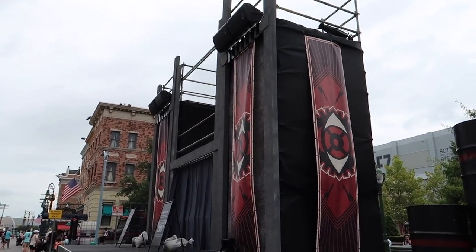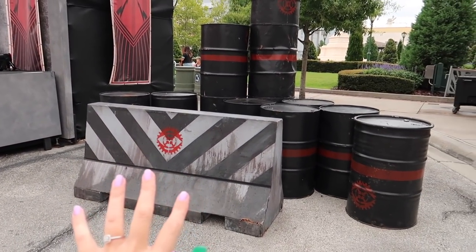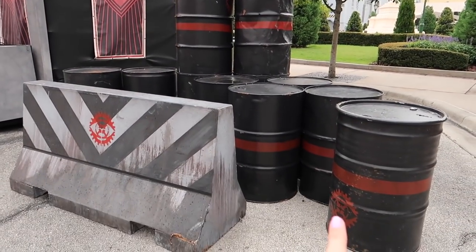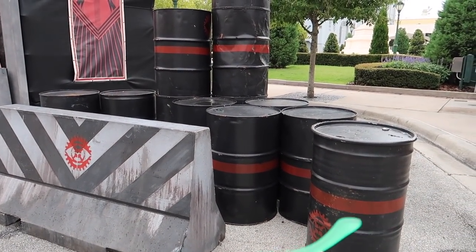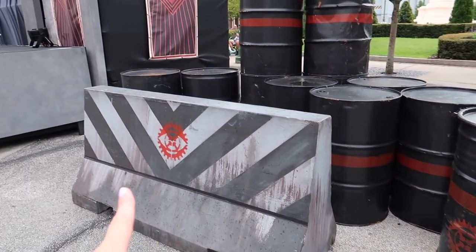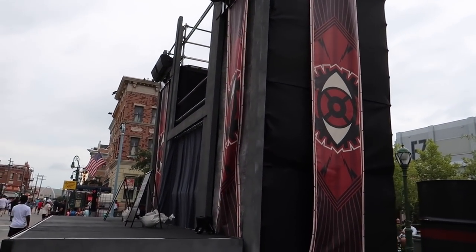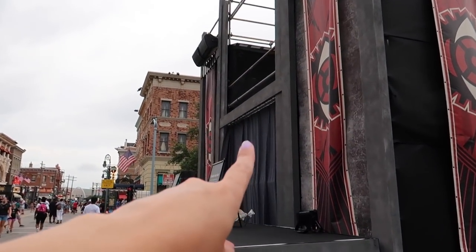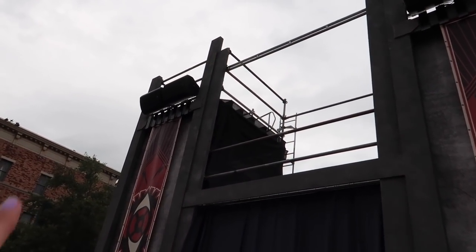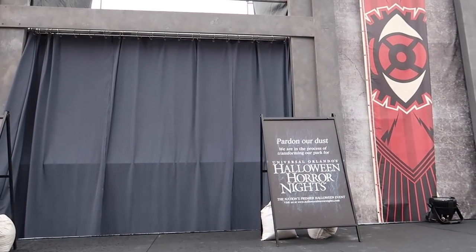In my last Halloween Horror Nights construction update video, I showed you this massive stage. They've added some more theming on either side of it. More of these toxic barrel things with the wrench sort of symbol on them, or a gear, I guess it's a gear symbol. And then there's that sideways eye, the ultimate side eye, as I've nicknamed it. They've added this black sheet here that looks like there's a stage up there for performers, giant speakers up here, please do not climb, and another one of the pardon our dust signs.